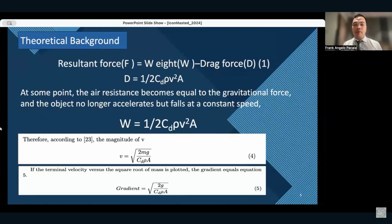At this point, since the drag force and the weight are equal, we can equate that the weight is equal to 1/2 CD rho V squared times A. According to source number 23, if we solve for the velocity, it will be the square root of 2mg over CD rho times the area.